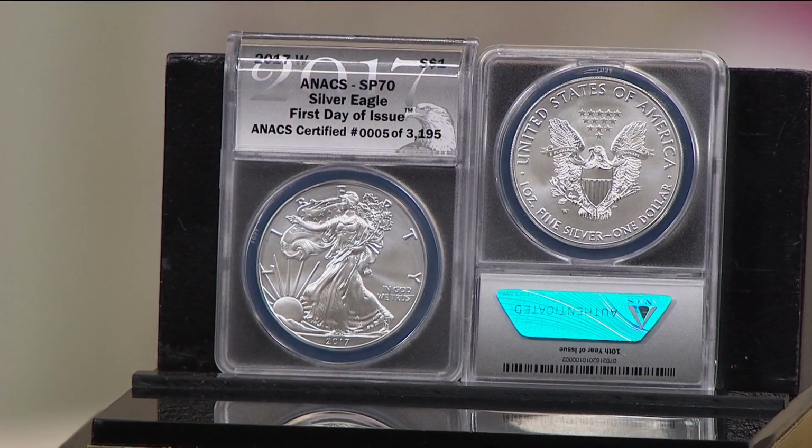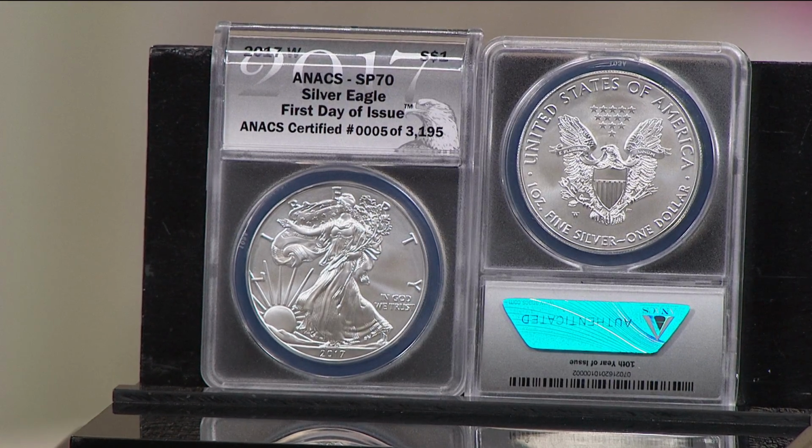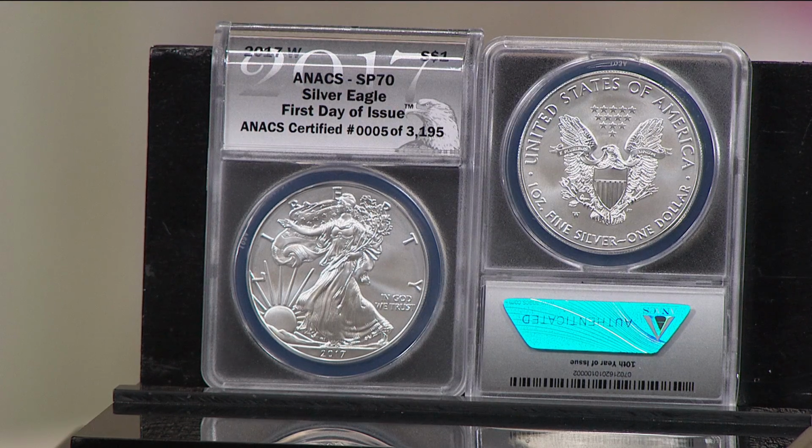So when you're looking at reasons for collectability, being the rarest regular issue eagle in over 3 decades is going to be at the very top of that list. So I basically have this information that up until recently was in essence secret. It was sitting there, you just had to know where to look for it. And we were able to find that. And we were able to ascertain that this is rarity on an unprecedented scale in the entire American Silver Eagle series.